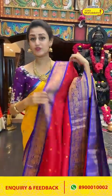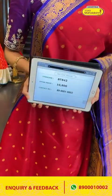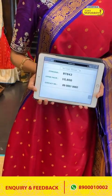And the blouse is a beautiful contrast. So good, so lovely, so colorful. I'll give you the pricing and the contact details of this one. Wow. Here it is. The code is BT842 and the price is 10,800. To buy this, take a screenshot and ping us on 8900010002.